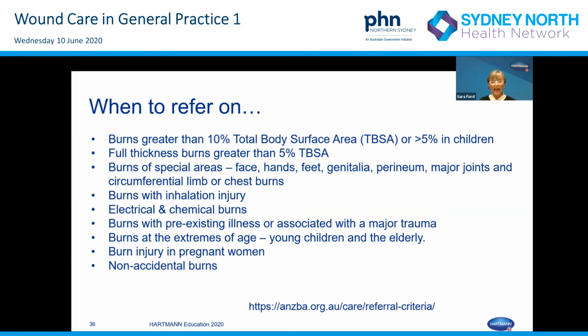If you go to the ANZBAR website, you will get a list of all of the indications to refer on. And these are the types of burns that need to be referred onto a burns unit.